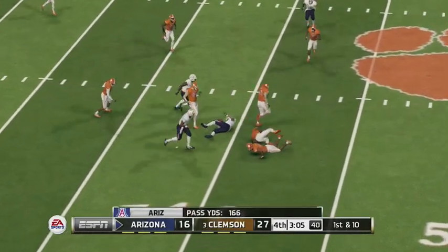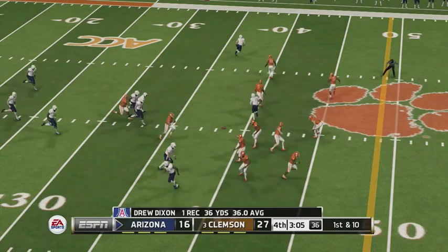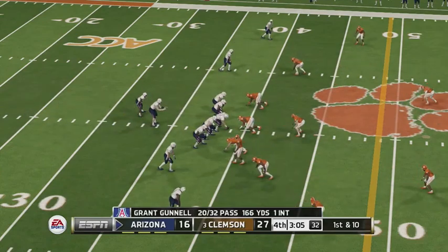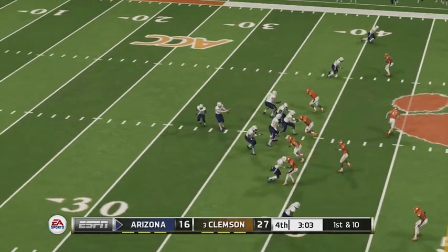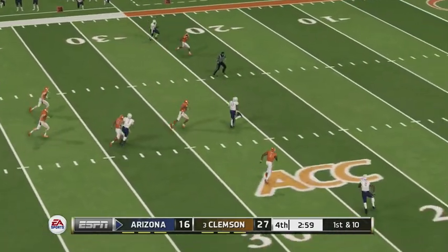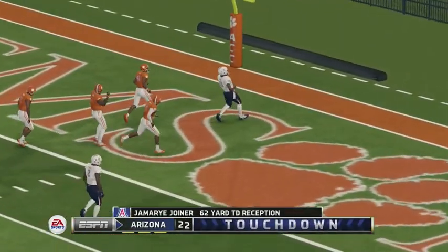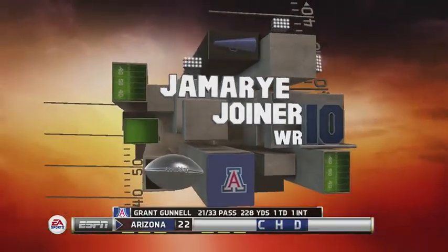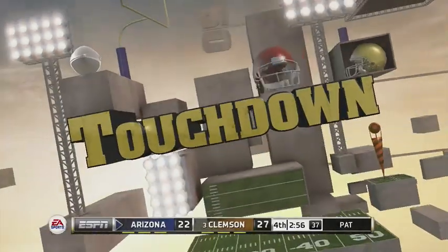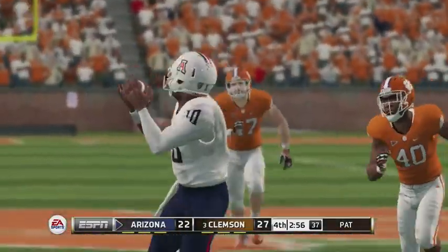And he's tackled at the 38. 36 yards. First down. Rifles it over the middle. Great concentration to haul it in. Touchdown, Arizona. And for Joyner, he's got 100 yards now. You gotta love this quarterback-receiver combo.